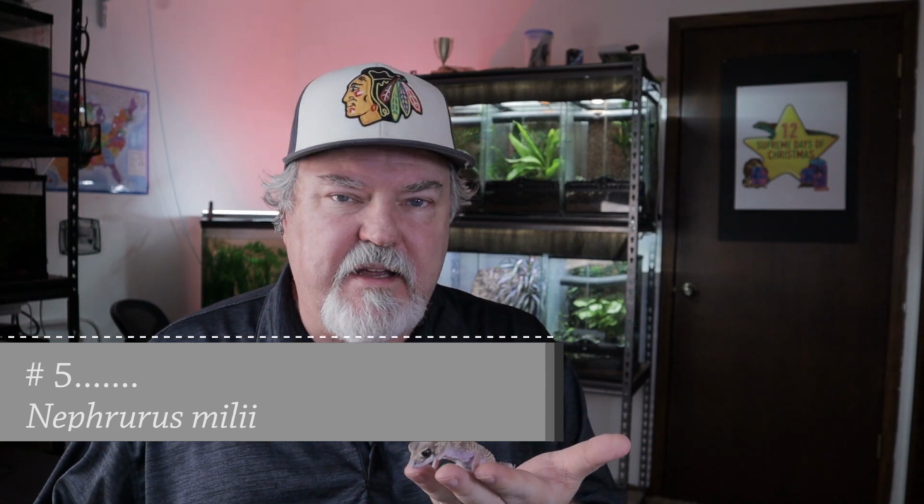Number 5 on our list is the barking gecko. This is Nephrurus milii. Now some will classify it as Underwoodisaurus milii. I don't know anymore. Let's spin the wheel.